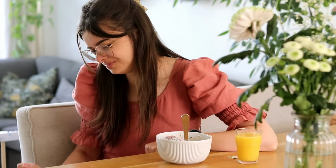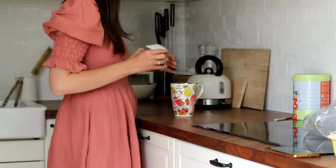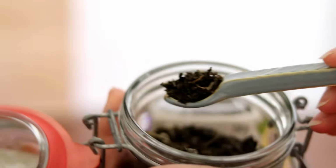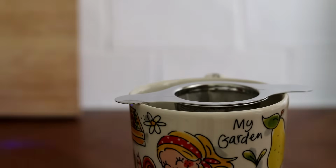So a little bit later, time for my first cup of tea of the day, and I'm starting off with this lovely green and white tea blend with peach and jasmine. It's one of my absolute favorites for spring. Such a fresh and lovely floral scent and taste.